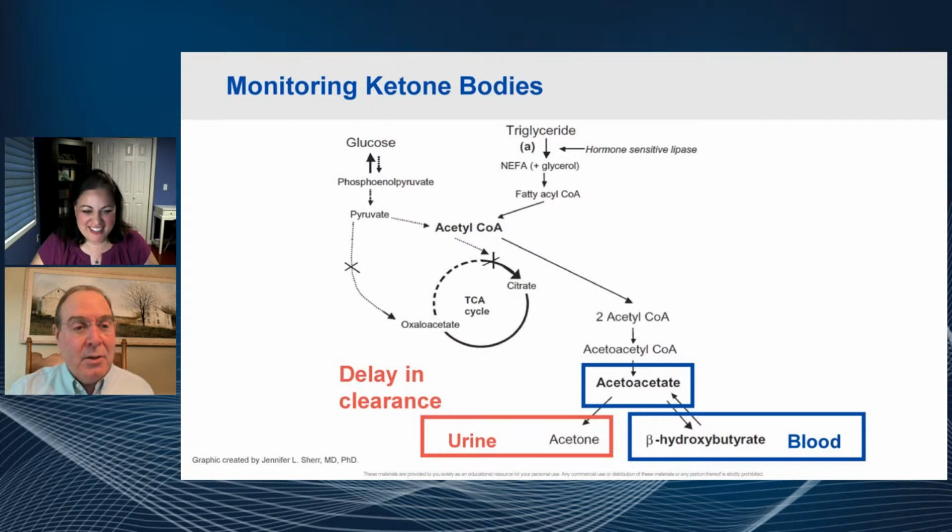So another talking point, even if that's going to be used, it's critical that they have something that is going to at least give them something in reliability. Absolutely. Can you tell us a little bit more about the urine ketone testing methodology?